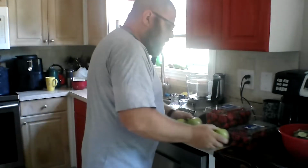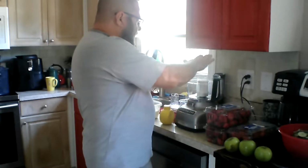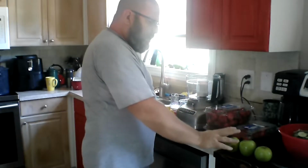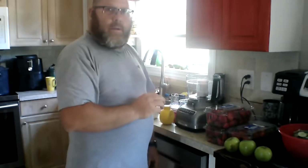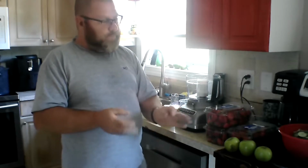All right, so I'm going to show you what I'm going to do. I'm going to cut all the tops off these strawberries, put them in the food processor, and get them all mixed up. I'm going to cut up the apples and put them in there as well. If you don't have a food processor, you can also use a potato masher to squash them. Basically, you don't want to make them into a puree, but you want to leave them in little chunks. You don't want whole big giant strawberries in the jam.